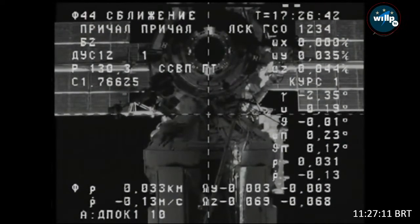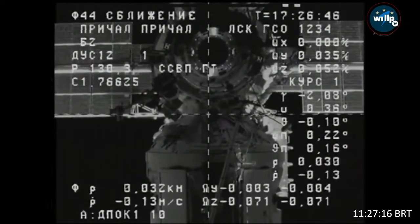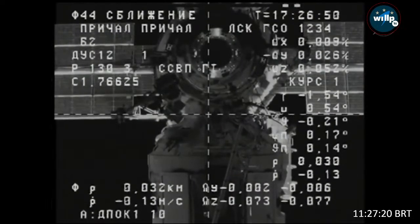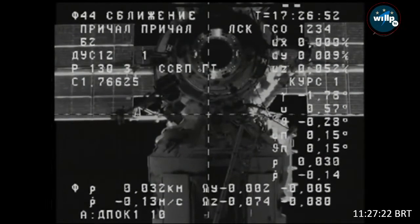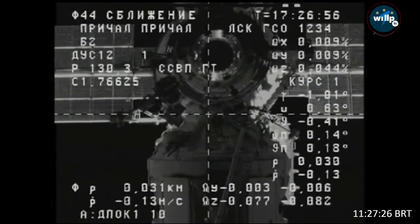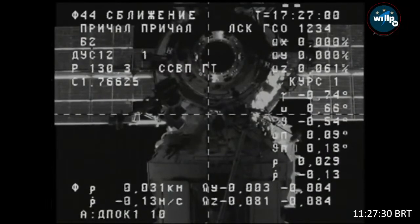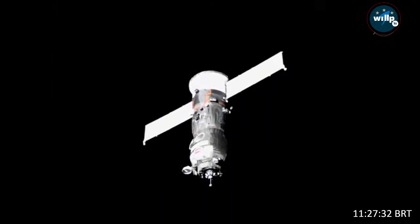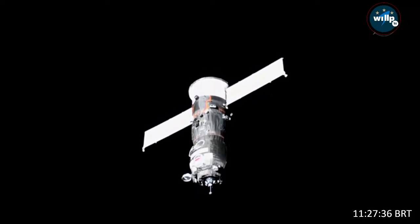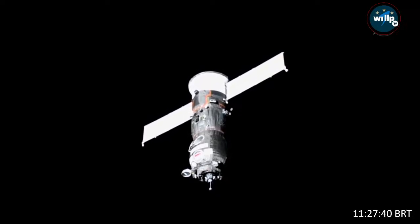Okay. You can issue BPS initial and operation enabled commands once you get to the range of 30 meters. Copy. I'm sending the breakout enabled command. And I'm moving on to page 24. Copy. We are moving on to page 24.